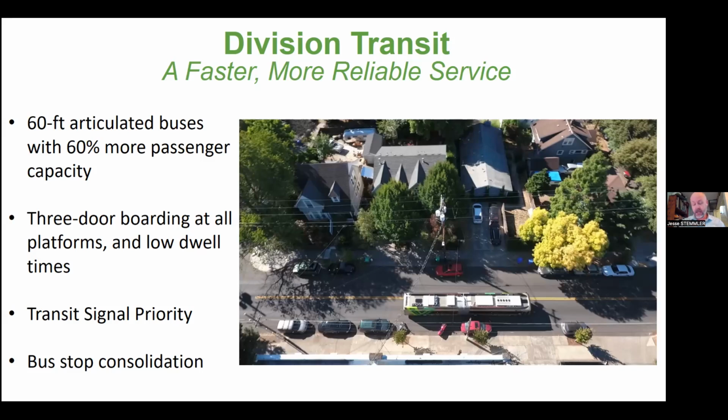That includes transit signal priority, and I won't go into the details on that, but basically it's a technology that allows our buses to talk to the signals. So we can either keep those green lights longer, or we can quickly change those red lights. It is a technology that we rely on heavily to move those buses through the corridor. And a big part of this project was putting in that new technology along the corridor at every single signal to get those buses moving faster.